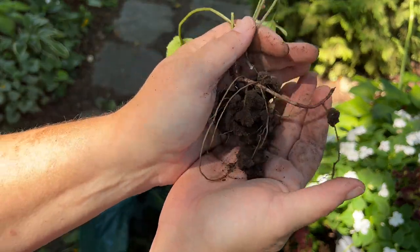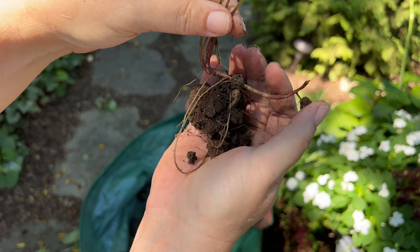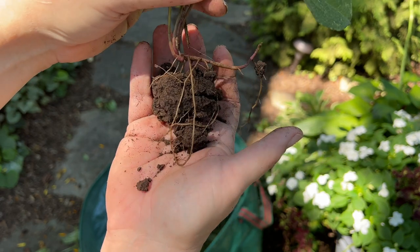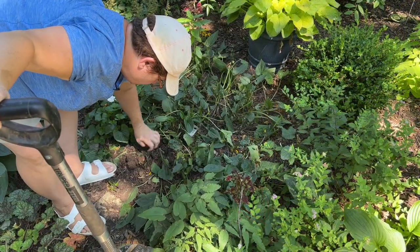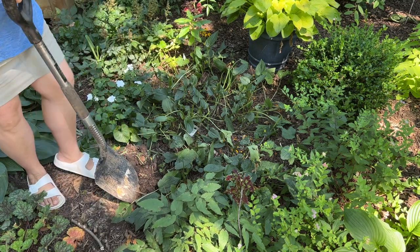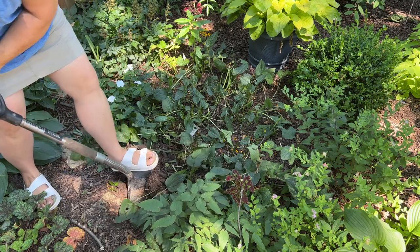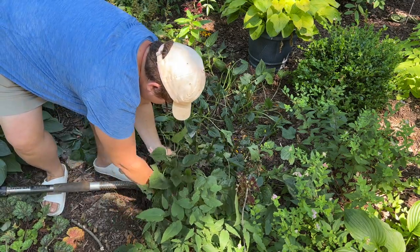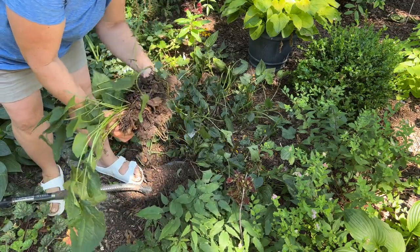Now some of these, they're really small starts. And you can see that they have joined together underground with this runner system. So I'm trying to keep the soil on the roots, but it's very difficult. I'm doing my best. I was more successful with this one. I'm going to try not to knock any of this soil off.